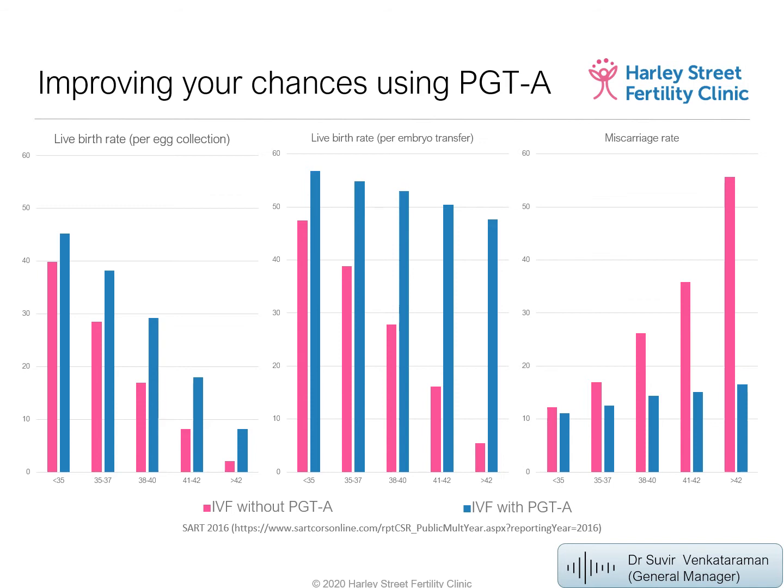There is a bit of a decrease from the under 35 group up to the over 42 group. You're still seeing a well over 40% live birth rate per embryo transfer in women over 42, which is astonishing, because if you compare that to the live birth rate per embryo transfer for women over 42 who don't have PGT-A, that's sitting around 5%. So that's almost a 10-fold difference in the success rate for treatment, which is, to me, astonishing that we don't do it in all cases. But there are practical considerations on this.